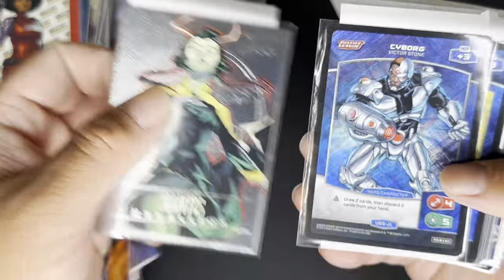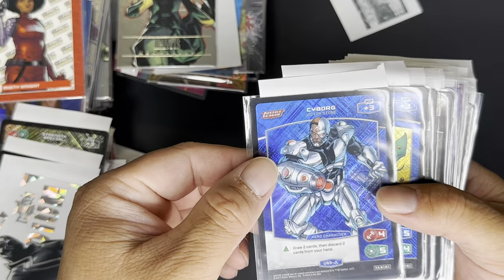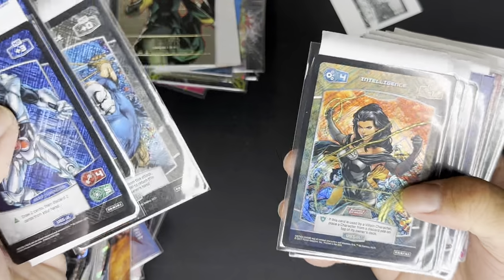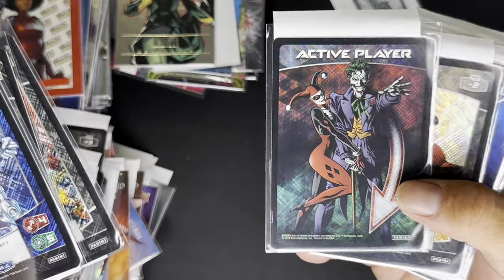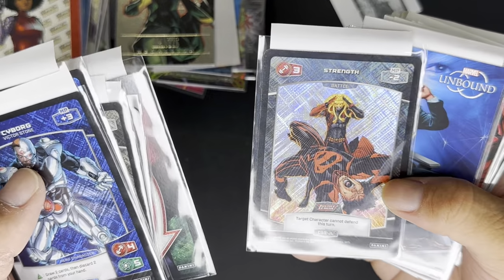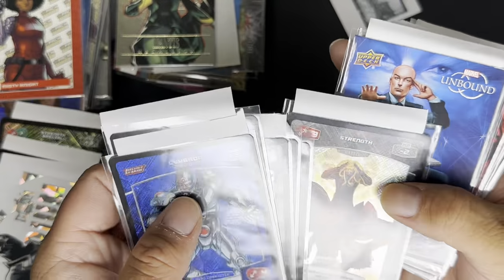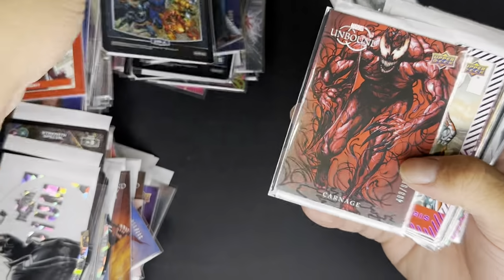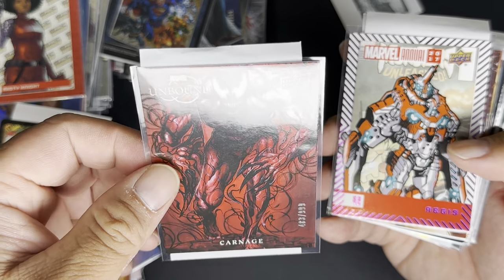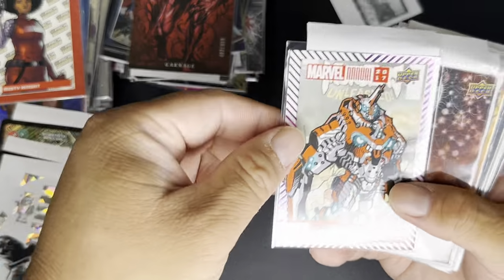We got Mantis, more Metax foils. We got Robin there. I don't know some of these characters. Oh, that's a nice Joker and Harley Quinn. We got Superboy and Professor X, more Metax. Ooh, I like this one, a Carnage. This one is just the base.